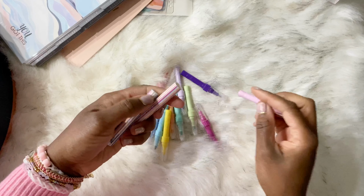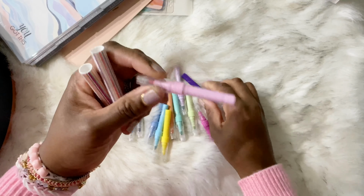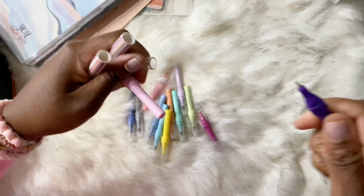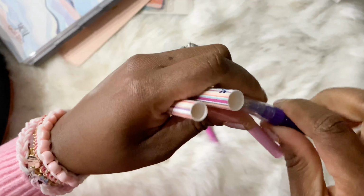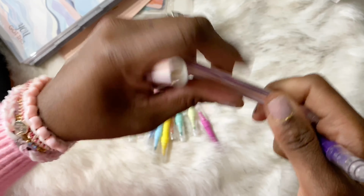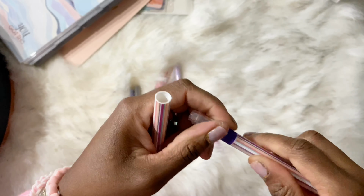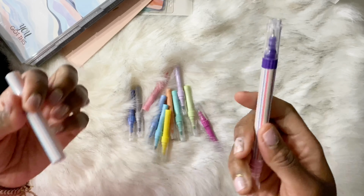They are exactly the same. The way this works is that you select whichever tip you want to use. If you want a marker and a fine point, you pick any combination and you just snap them in. They do screw in to have a firm hold. It's not a snap, it's actually a screw. Then you'll have a pen that you can use either way, marker here and a little fine tip highlighter or whatever option you choose.